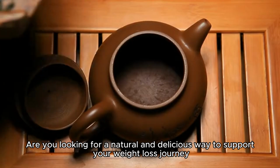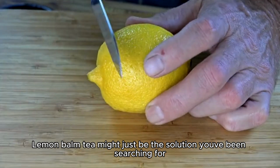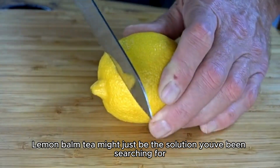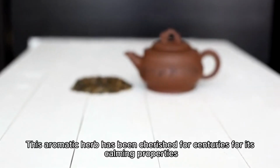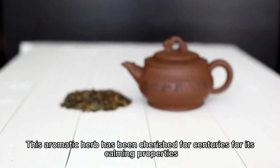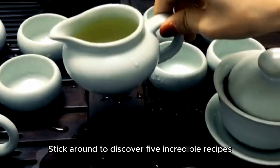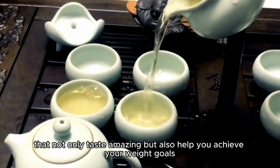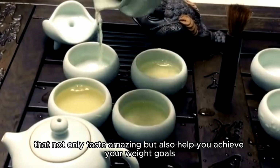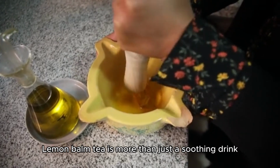Are you looking for a natural and delicious way to support your weight loss journey? Lemon balm tea might just be the solution you've been searching for. This aromatic herb has been cherished for centuries for its calming properties, and now it's gaining popularity as a weight loss aid. Stick around to discover 5 incredible recipes that not only taste amazing, but also help you achieve your weight goals. Lemon balm tea is more than just a soothing drink.